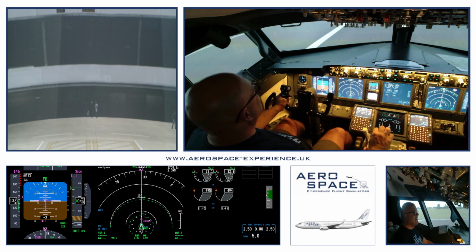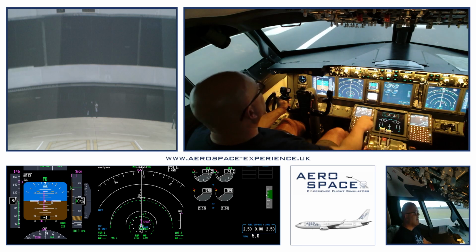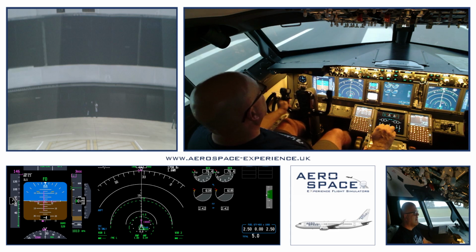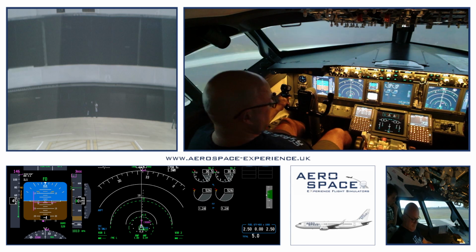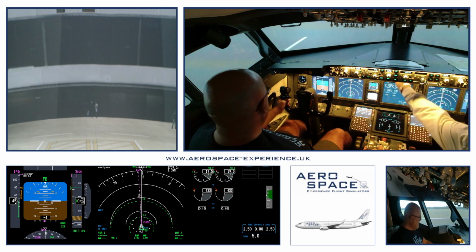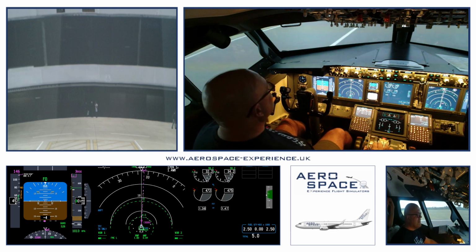Reverses up. Okay, 2 reverses, speed brakes up. 80 knots. 60, stow the reverses. Excellent. Just continue with the tiller. The taxi light is off at the end. Lovely. Not a big crash. The best approach.